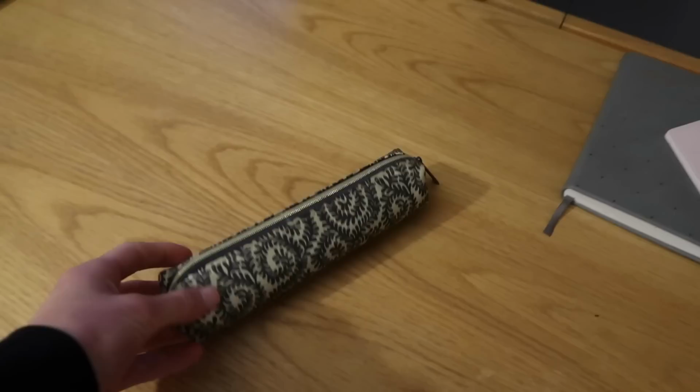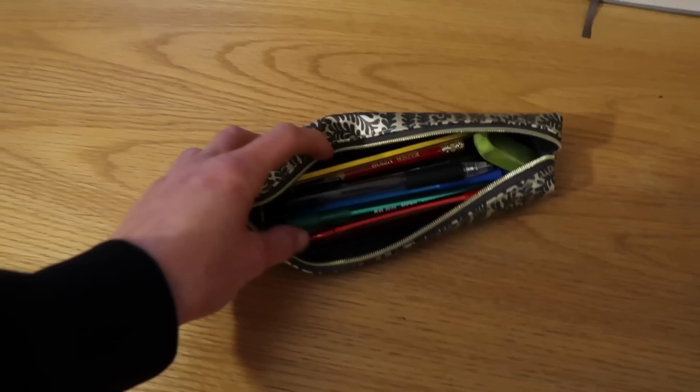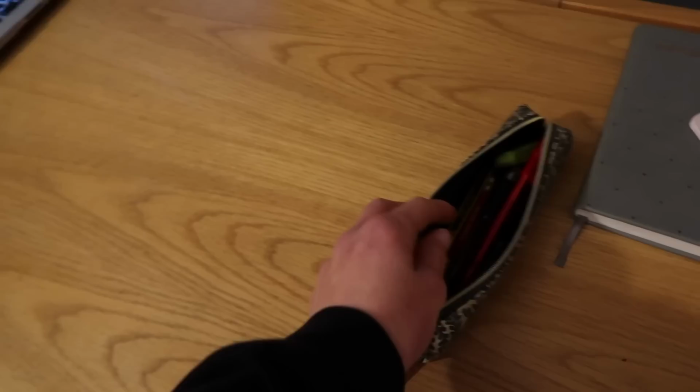Now this is my pencil case, which I take with me on a day-to-day basis. I don't tend to take a big pencil case with me because it's just unnecessary. And then I have general stuff in here, which I'm going to go through in a minute when I go through the pens that I'm using at the moment. But yeah, that's my daily use pencil case.